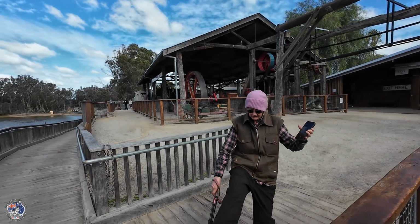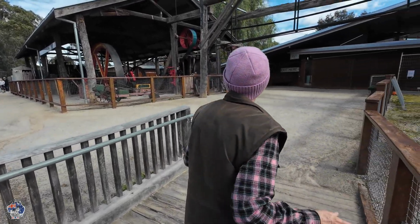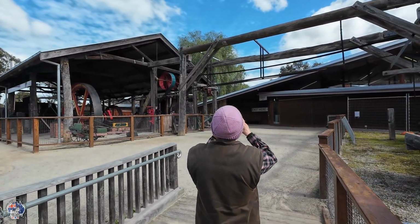I got to grab the doggies for Annie. She's trying to take a photo.